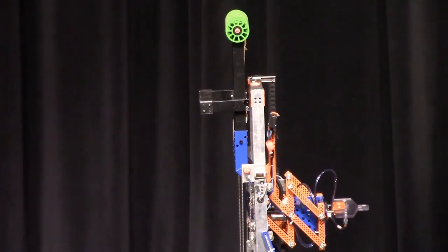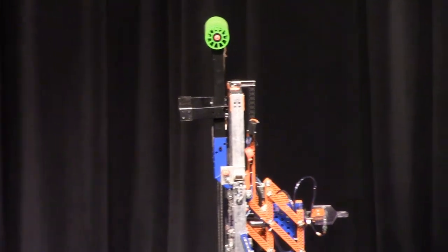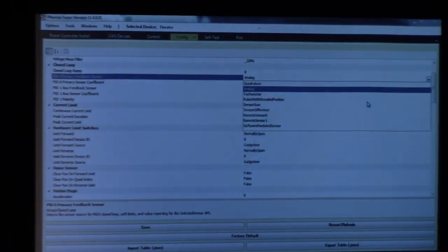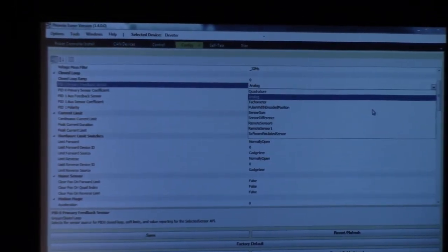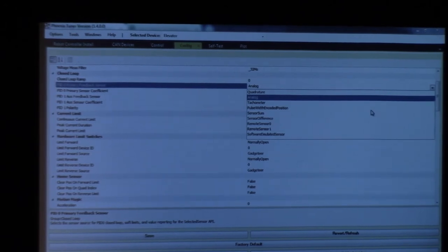Config: you can look at all the current configuration, all the values that have been loaded into the Talon SRX. These are all the different values that have been loaded in there, and you can actually go in here and change them too. Say, it's not an analog, I'm going to change it to a quadrature. So you can change all the values from this little GUI versus doing it all in code. So you can experiment a little bit more with some of the different parameters that are available.